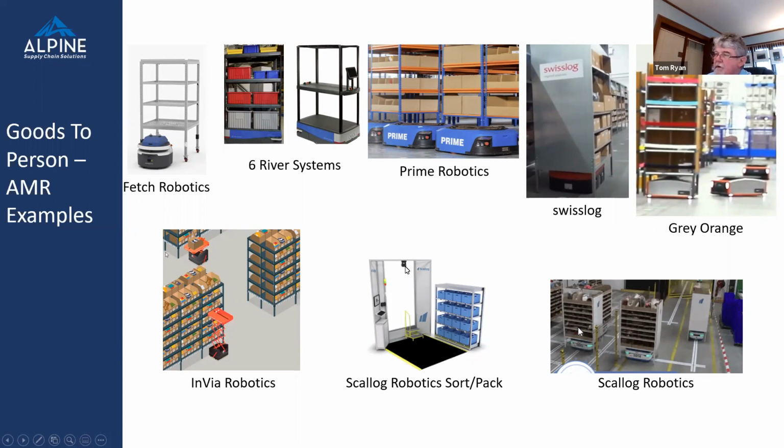And up at the top here, you see this little black box. That's actually a light beam, and it would shine on what portion, what shelf, what position of the AMR where the items were to pick, and then the screen would tell them how many. They would pick it and they would put it into the appropriate tote.